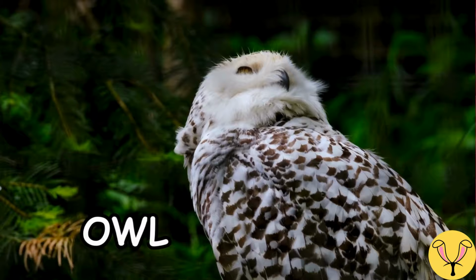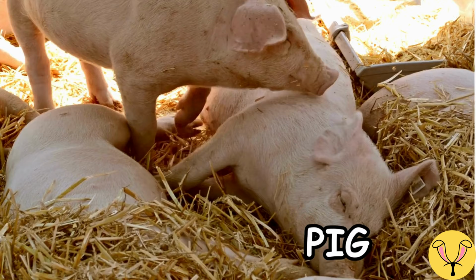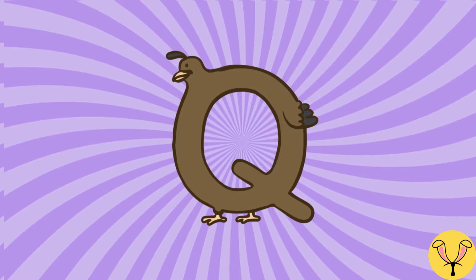P is for pig rolling in the mud in the farmyard. It's covered in crud. With a snort of delight, it wallows and plays in the thick, sticky mud. It spends its days.